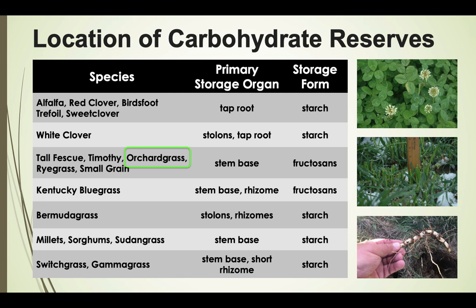If I graze an orchard grass or a tall fescue pasture really close, what am I doing to that pasture? I'm putting it at a disadvantage, right? Because I'm removing all the leaf area, so I'm removing its ability to capture sunlight, and then I'm removing its stored carbohydrates that are in the stem base of that plant. So I'm kind of putting the double whammy on that plant, and that's really going to hurt a stand.